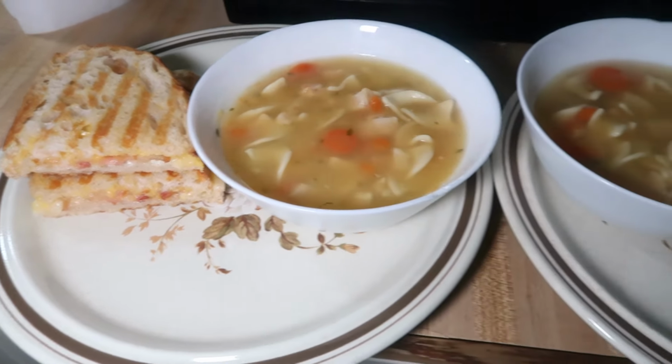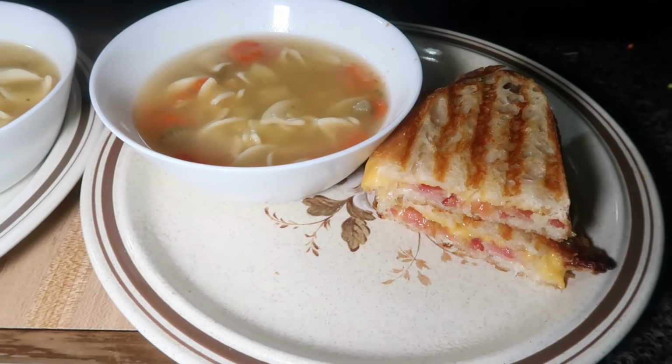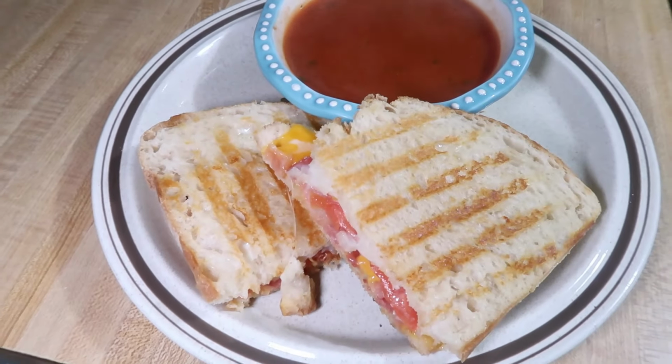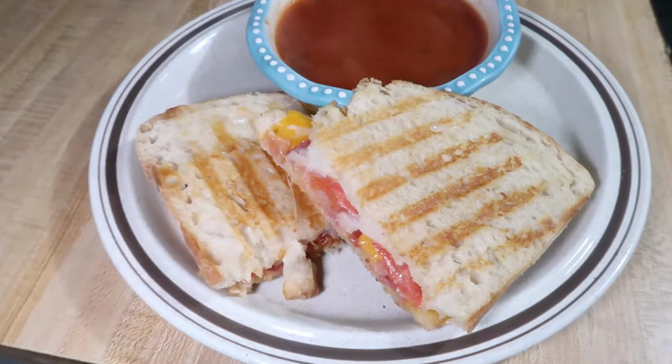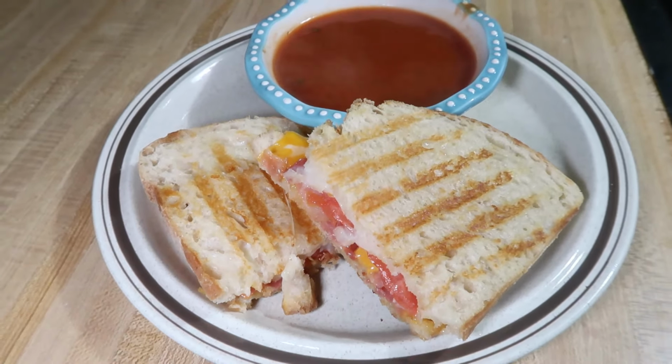The kids really just did bacon and cheese on theirs. And then they had some chicken noodle soup on the side. And then Andy and I had some tomato soup on the side. We've got bacon, lots of delicious cheese, and then tomato on mine and Andy's.